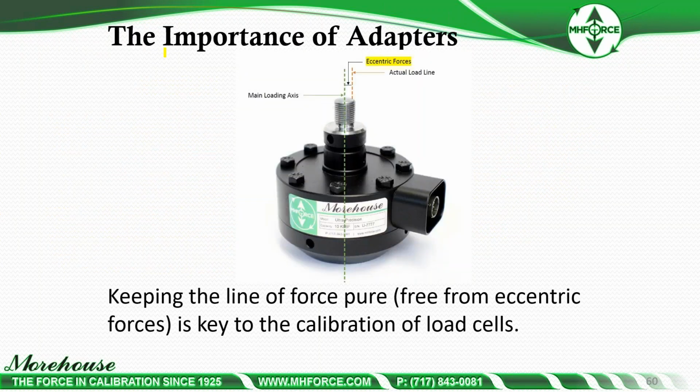Basically, we're talking about different adapters and the effect they have on load cells, and keeping the line of force pure, free from eccentric forces, is the key to calibration. As you can see here, the green line is the main loading axis. This orange line, if this is the actual load line that we apply during calibration, this difference is really our eccentric force. And there are numerous adapters and things that can be used that make a huge difference.